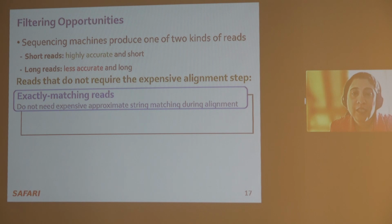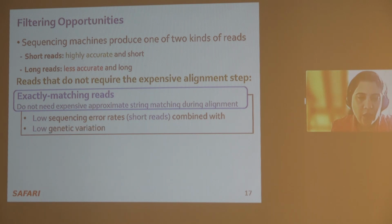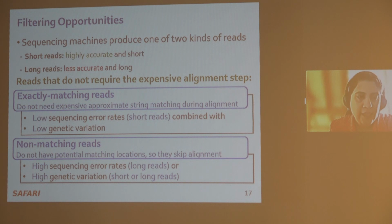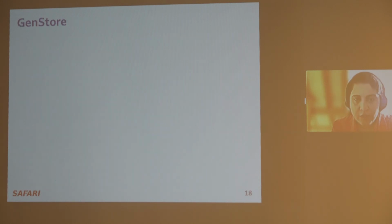First, we can filter exactly matching reads, which are reads that match exactly to one or more subsequences of the reference genome and do not require approximate string matching during the alignment. These occur frequently in short read sets with low sequencing error rates and low genetic variation. Non-matching reads are the second class. These do not have any potential matching location in the reference genome, and therefore they can skip the alignment step. Non-matching reads can occur in long read sets that have high sequencing errors, or in read sets that have a high degree of genetic variation.